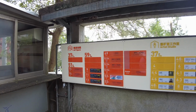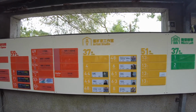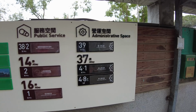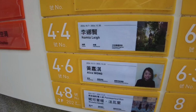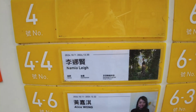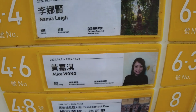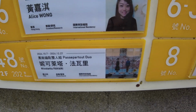This sign here has got a list of all the occupied spaces that are in use and who is using them. So artist studios, micro loft, and then it's got a hostel, and there's their post boxes there, look, and there's some guy doing the repairs. If we look closely at these artist studios, this first one, Namia Leah, she's from Korea and does installation, and she's on an exchange program.